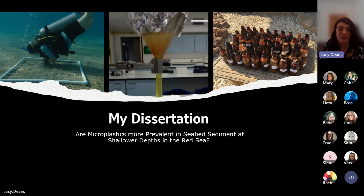Thank you. So I unfortunately found plastic in every sample. As you can see, there's 75 bottles there. I used a technique to extract plastic written by the National Oceanic and Atmospheric Administration. They wrote guidelines, and I used that methodology to extract microplastics from the sediment. Did find it on all of it.